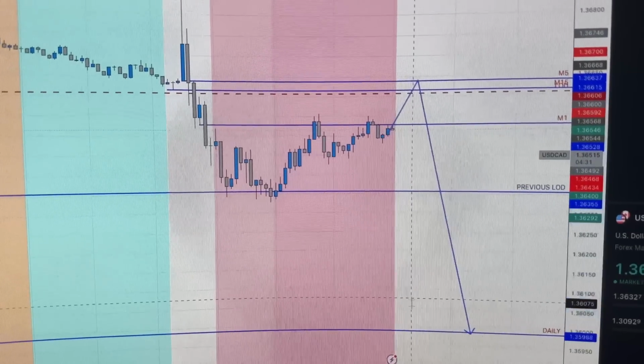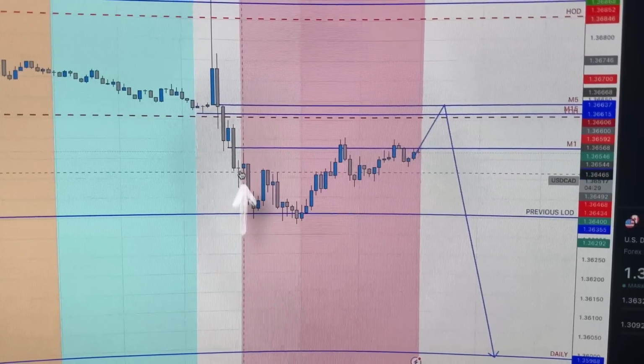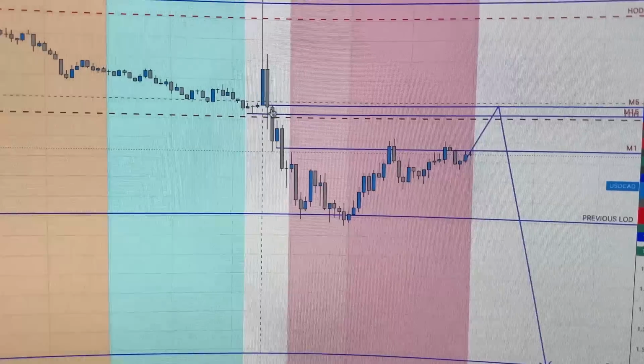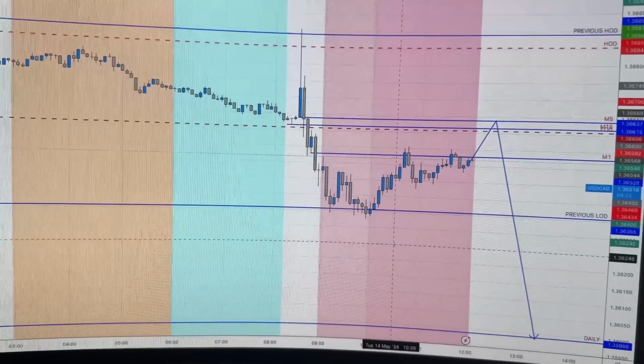So whenever you have multiple areas of supply, for example like this one here, do not take those. Take the one that creates the push. That is the true one, the true supply and demand in the market.